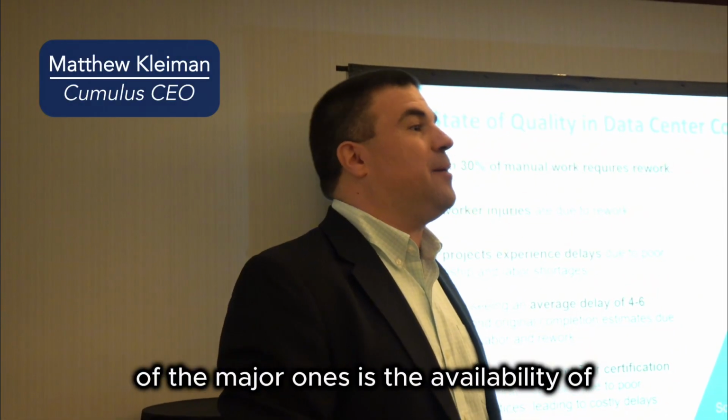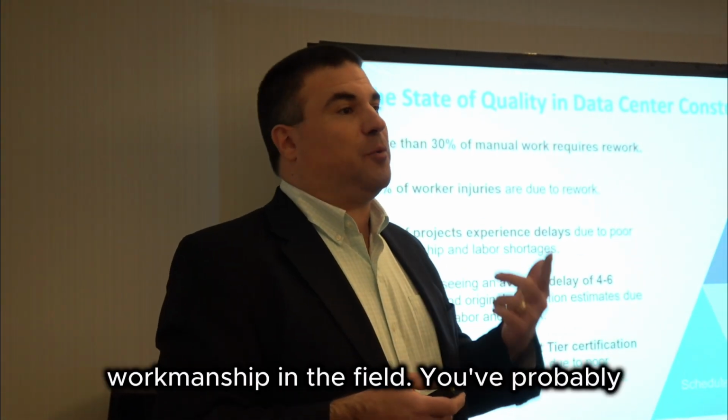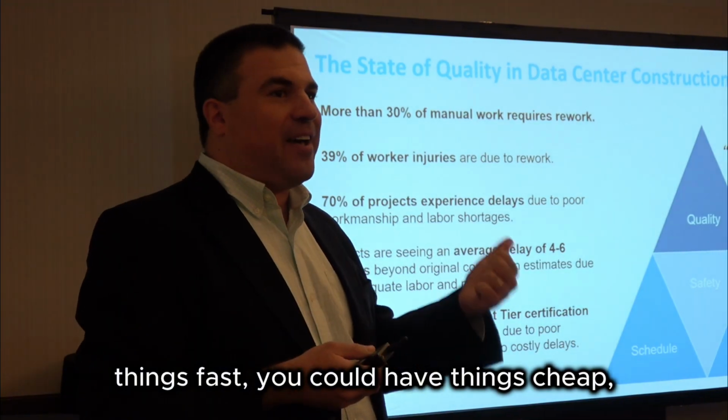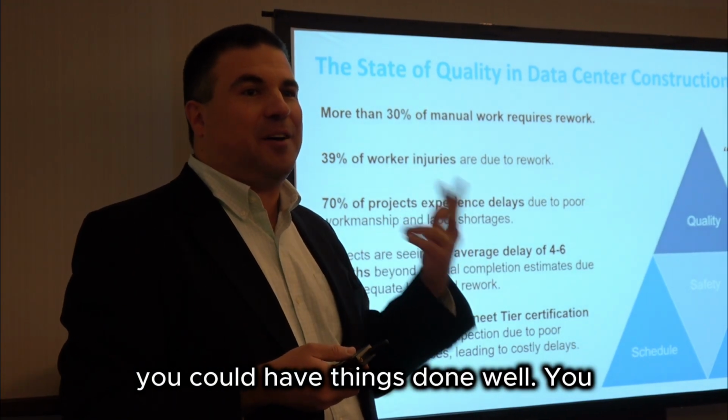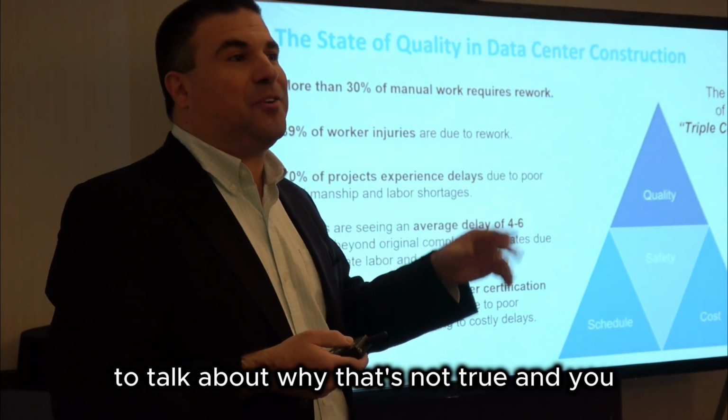Data center construction, one of the major challenges is the availability of skilled labor and the quality of workmanship in the field. You probably heard the expression that you could have things fast, you could have things cheap, you could have things done well, you could pick 2 out of 3. And we're going to talk about why that's not true, and you can have all of them.